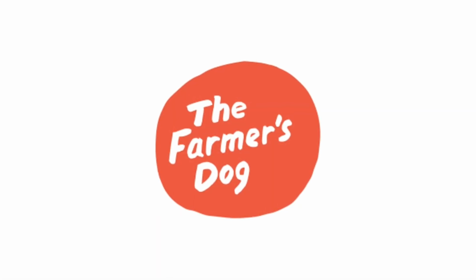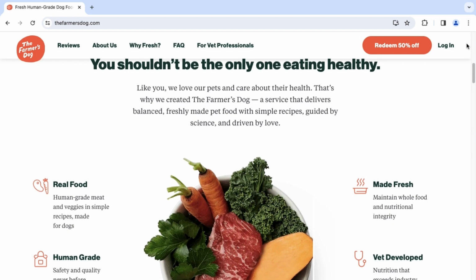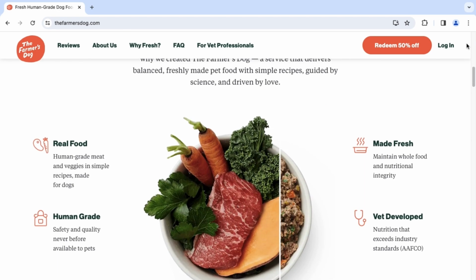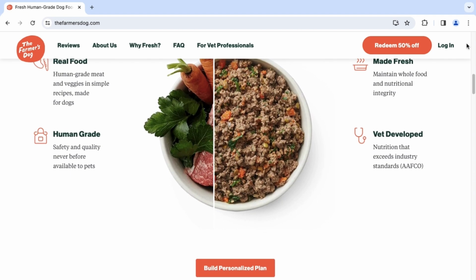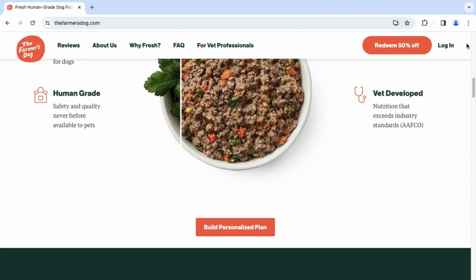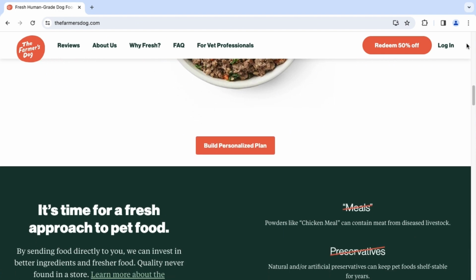My first pick is the Farmer's Dog. They offer 4 recipe options: turkey, beef, chicken, and pork. Their meals arrive frozen. The only prep work required on your part is to thaw the food before serving it to your pup. They only offer one meal option, and that is a total switch to a fresh diet, and their meals are delivered through a recurring subscription.